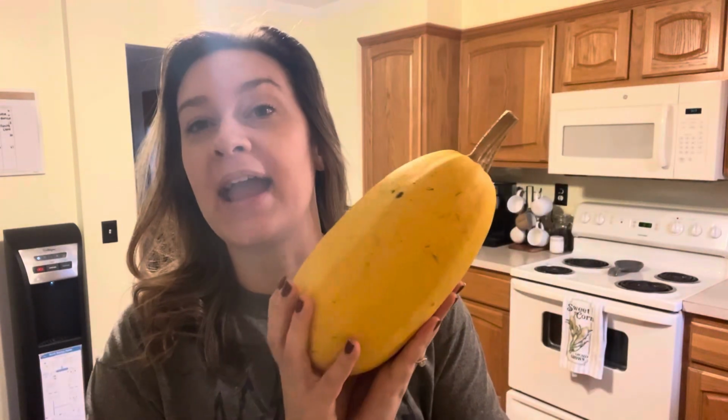So in my first video, I also forgot to show you, I actually have 5 or 6 spaghetti squash from the garden. They're still looking pretty good. A couple of them had some spots on them, and I had to get rid of those a couple months ago. They weren't really storing that well, but a lot of them are still looking pretty good.